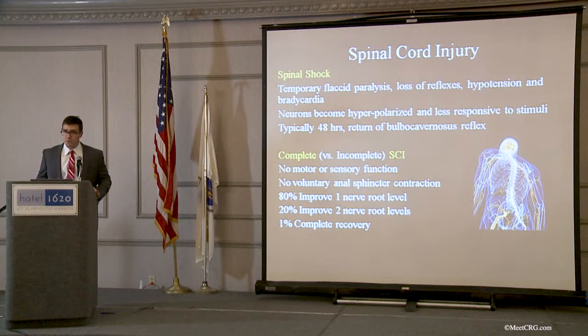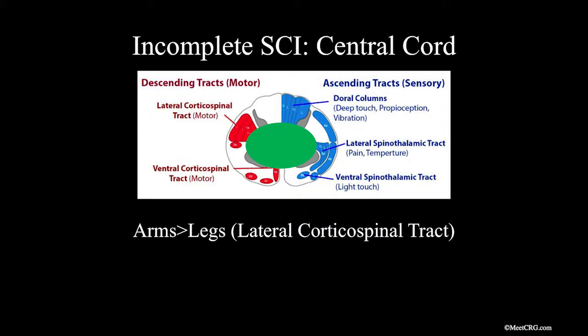And incomplete spinal cord injuries come in 3 main types based on the anatomic region in the spinal cord that is injured. In a central cord lesion, this is extremely common, particularly elderly people who fall have a hyperextension mechanism, so low energy. The neurons in the center of the spinal cord are the most affected.